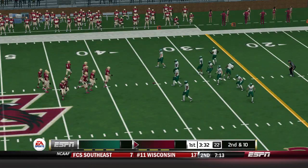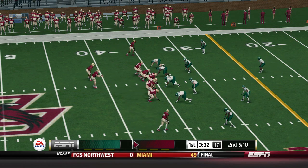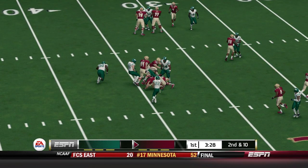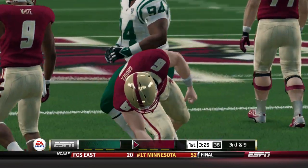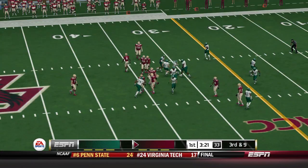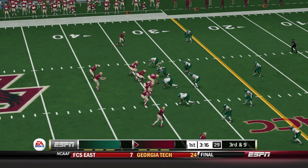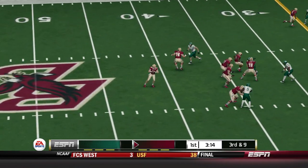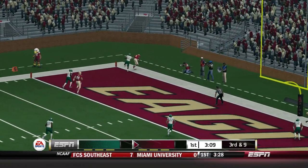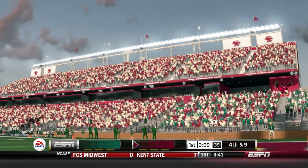Second down, 10 yards to go. Ball on the 35-yard line. He's taken down at the 34-yard line. Quarterback threw it right into the hands of the safety. I can't believe he dropped it.